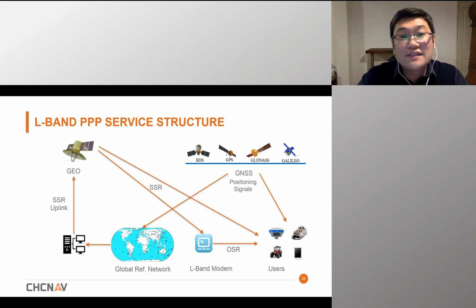Okay, here is the PPP service structure. So we use a global reference network. We don't need too many stations, like 70 to 100 stations, to observe the GNSS satellites. And then we work out the precise orbit and clock in real time.